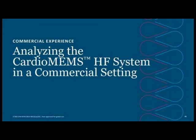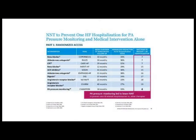Devices like this have been available for a few years now, and they've been looked at in real patient experiences in clinical practice, and it looks like there's a fairly small number of patients that need to be treated to show benefit when you compare it to our other therapies.